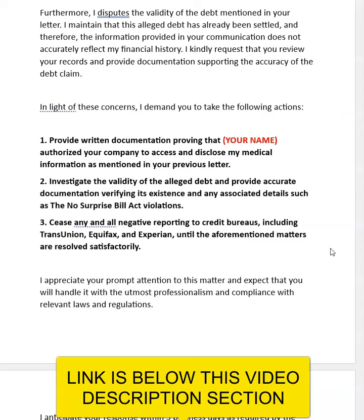removed. And again, this is a letter that is sent directly to the debt collection company, or if it was a medical provider that is utilizing a third party debt collection company, and the debt collection company did not buy your debt. So this letter template, I've designed this one, gets very good results, and it's only $9.95.